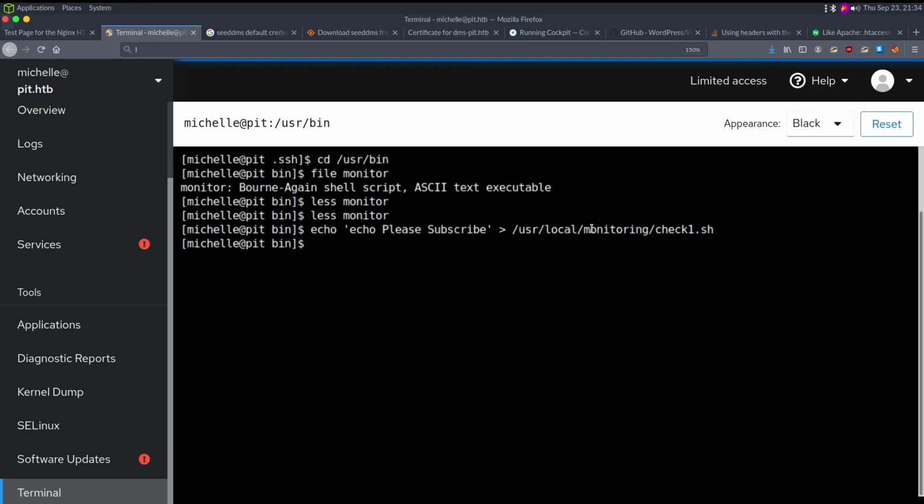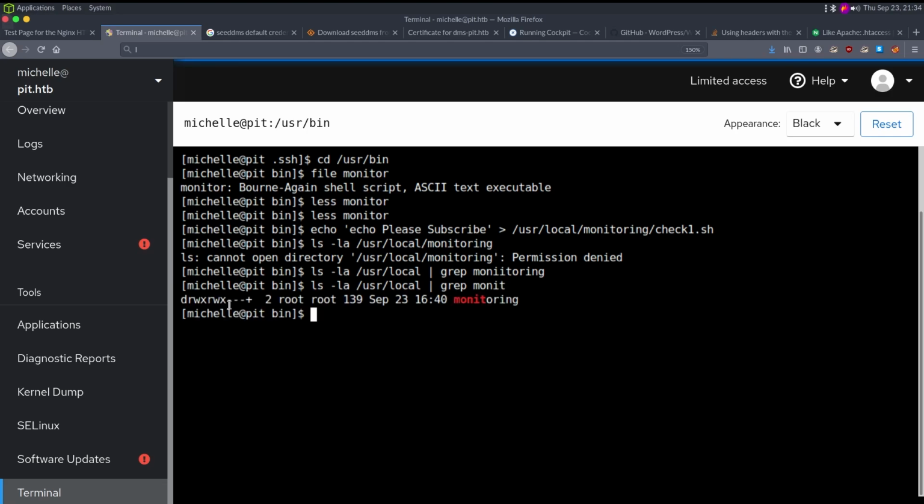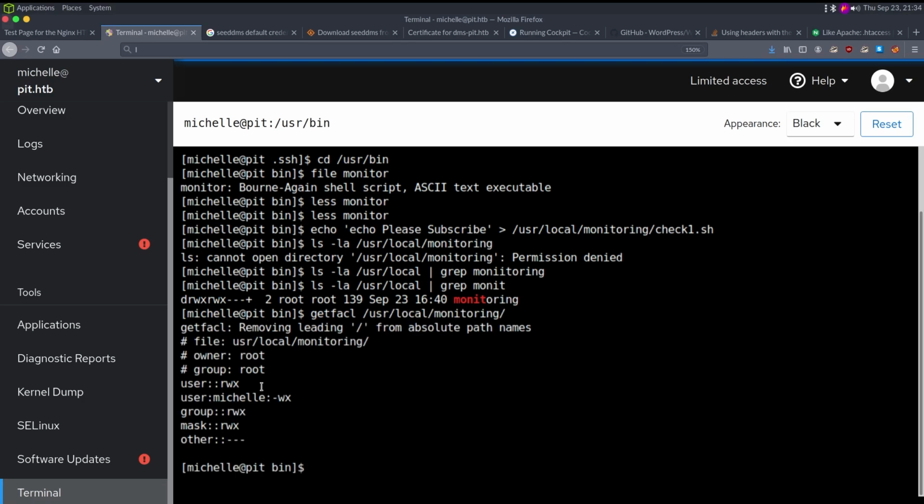And the one thing about this that I did not mention is a lot of people may just ignore this and run into a brick wall, because if I do ls -la on that directory, we get permission denied. If I do ls -la /usr/local and grep for monitoring, spelled it wrong, we can see we don't have access. Root, and then no one, but we have a plus, and plus means there's extended permissions. So I think getfacl /usr/local/monitoring, and we can see Michelle actually has write execute.